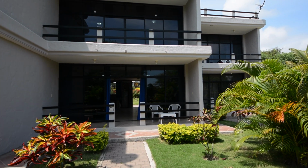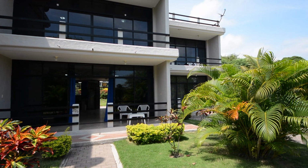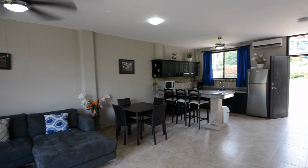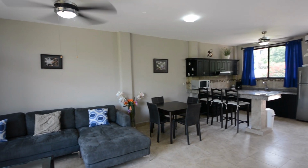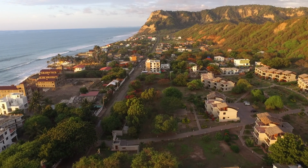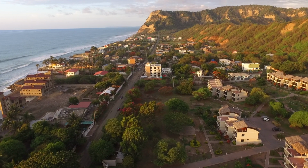This is the perfect condo for retirement or investment. The Vistazul complex is only 200 meters from the beach. Located in San Clemente, it is just 30 minutes away from the Manta Airport, malls, and shopping.